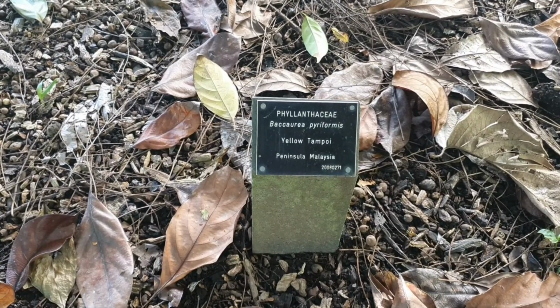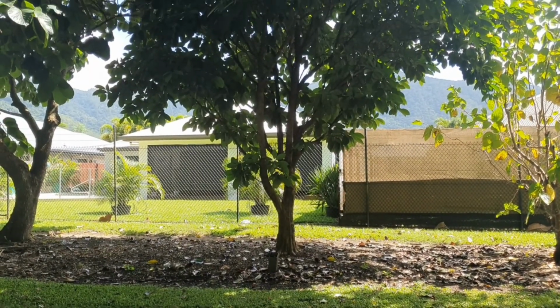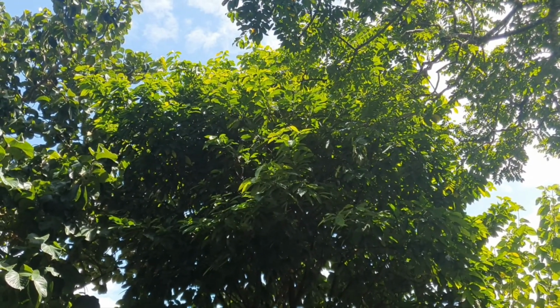Another tree I'm not familiar with, called the Yellow Tampoy from a peninsula in Malaysia. If you lived in that house, this would be in your backyard. I'm sure they come in here and have a feast.